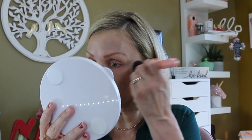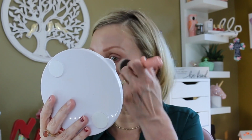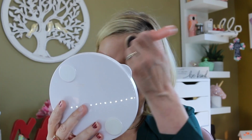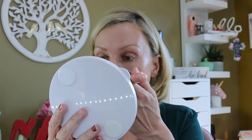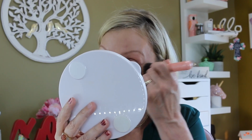And I will just go in now, and instead of putting it on my hand, I'm actually just going to dot this in where I'm still needing a little bit of coverage. And I don't have any corrector or concealer on. I just like to be able to see what the foundation is going to do on its own. So this one does have a little bit more of a serum feel to it because it is just a little bit more runny.